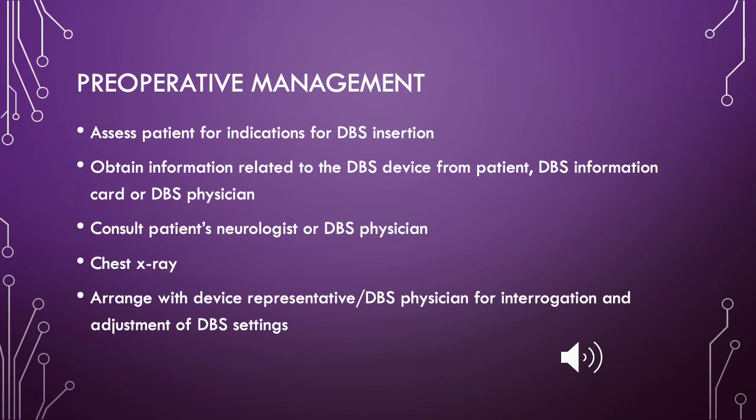You want to obtain the following information related to the DBS device from the patient, the DBS device information card, or the DBS physician. You want to know the DBS model, IPG location, last check, and battery change by the DBS physician, the current settings, programmability, and prior device complications, the severity of symptoms when the device is turned off, and you want to learn the use of the patient programmer, especially how to turn the device on and off.